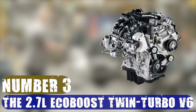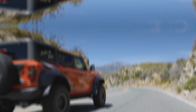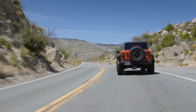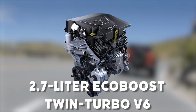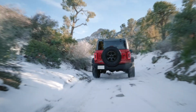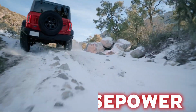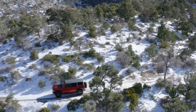Number 3. The 2.7-liter EcoBoost twin-turbo V6. There's nothing more frustrating than being stuck behind slow traffic when you need to merge onto a busy highway or pass a struggling RV on a mountain grade. Ford's 2.7-liter EcoBoost twin-turbo V6 eliminates that worry completely, delivering 315 horsepower on regular fuel or 330 horsepower on premium, paired with 415 pound-feet of torque that arrives exactly when you need it most.